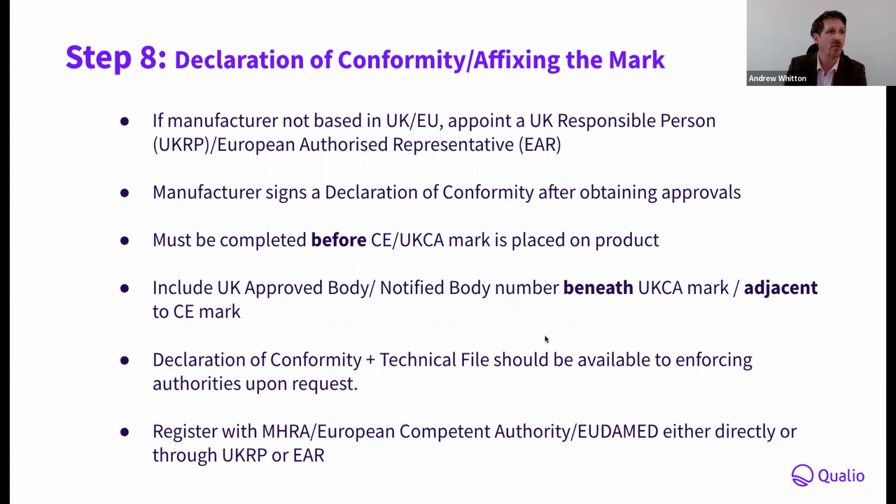So moving on to step 8 and the final step, and at this point, if the manufacturer is based outside of the UK or the EU, they'll need to appoint a UK responsible person or a European authorised representative, respectively, if they want to sell in those two territories. And so as the last step, after obtaining any regulatory approvals, the manufacturer would sign the declaration of conformity and affix the CE mark or the UKCA mark, and then move on to the registration of the device.